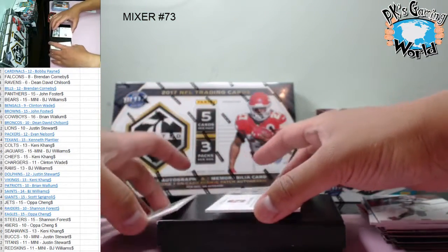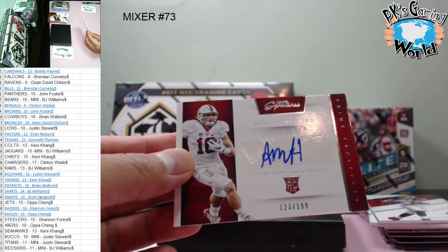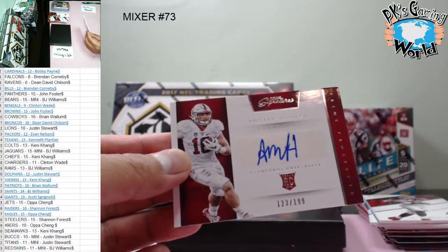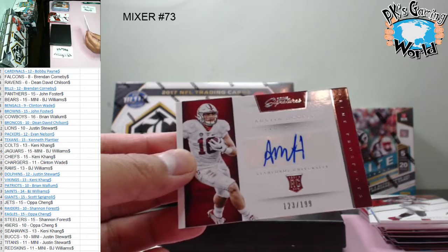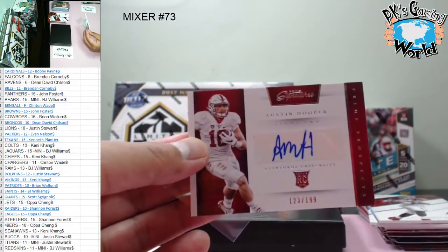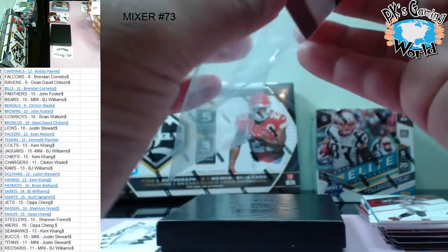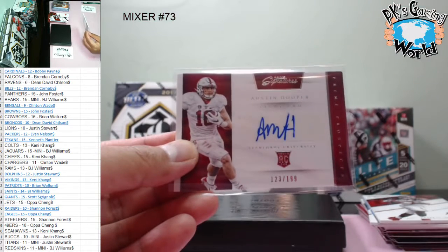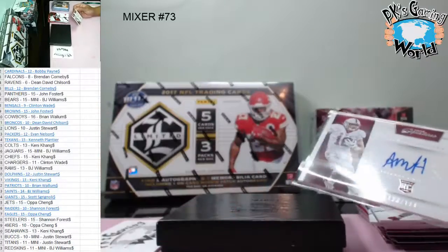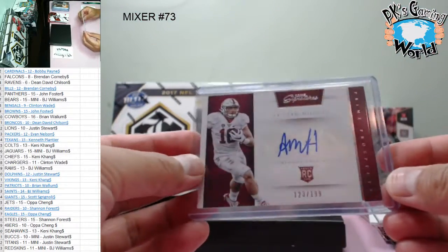And our hit is going to be, we got Austin Hooper, 123 out of 199. I thought they would be in their pro uniform. And Austin Hooper goes to the Falcons? Yep, goes to the Atlanta Falcons. Goes to Brendan. Yeah, right here. Austin Hooper, Atlanta Falcons. All right, here you go, Brandon. Nice hit to the Falcons.